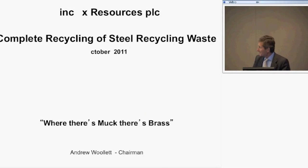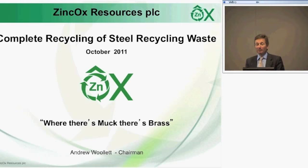I call this presentation "Where there's muck, there's brass," because we're looking at muck, and brass is 30% zinc, so it seems like a very appropriate title. Our company name would suggest we're very much in the zinc business. Zinc is mostly used in galvanizing, where it coats steel, about 60% of it is used in that, and stops steel corroding and therefore prolongs the life of steel products.